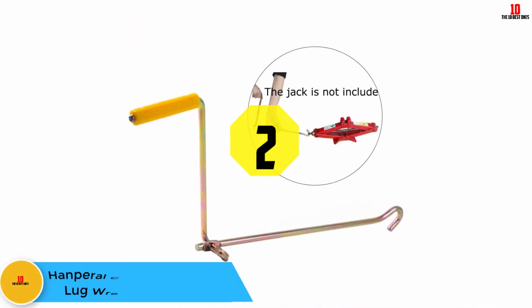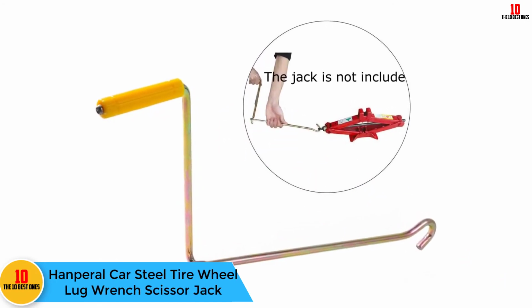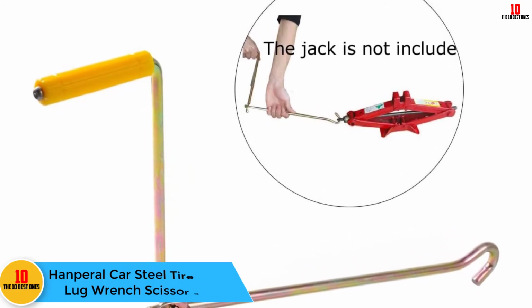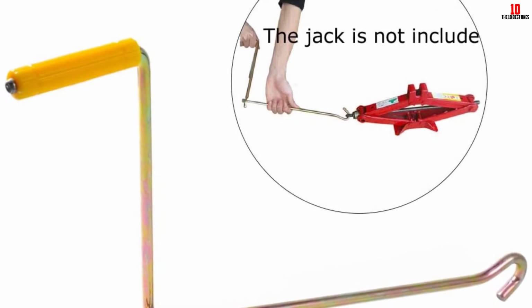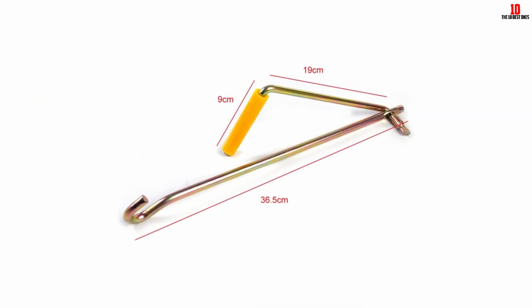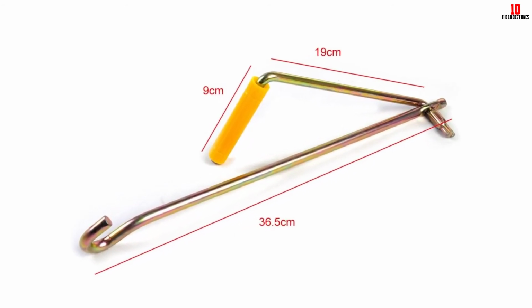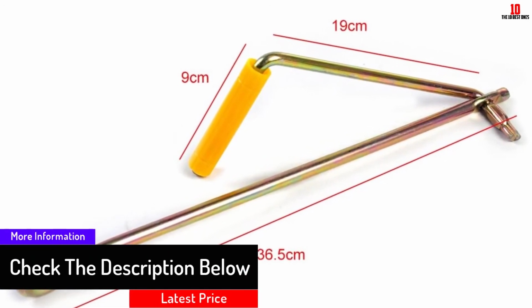At number 2, we have the Hanperal Car Steel Tire Wheel Lug Wrench Scissor Jack. The Hanperal Car Steel Tire Wheel Scissor Jack specializes for tire changing and is perfect for travel use and emergencies. It doesn't come with bells and whistles, but I appreciate that it is not advertised like it does, either. Instead, you get what you expect, a reliable tool that can handle all the minor repairs and projects.